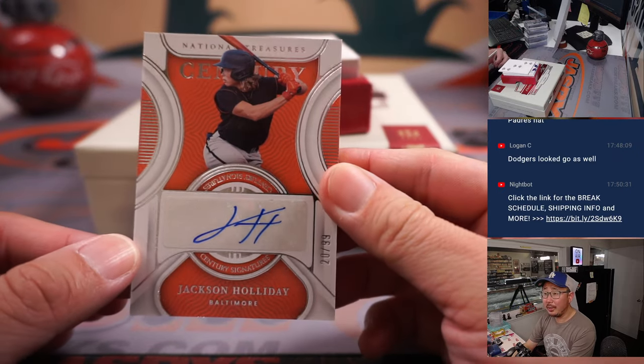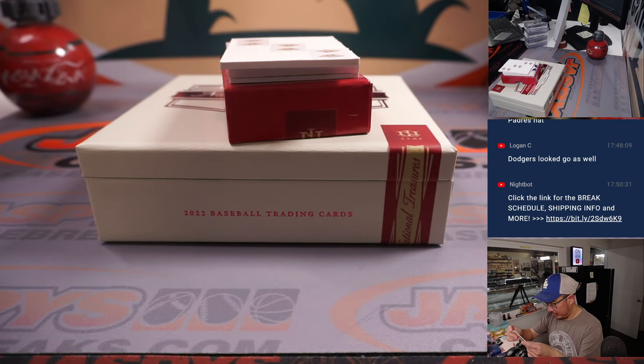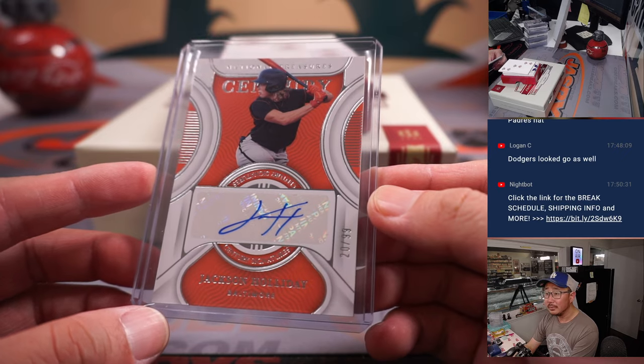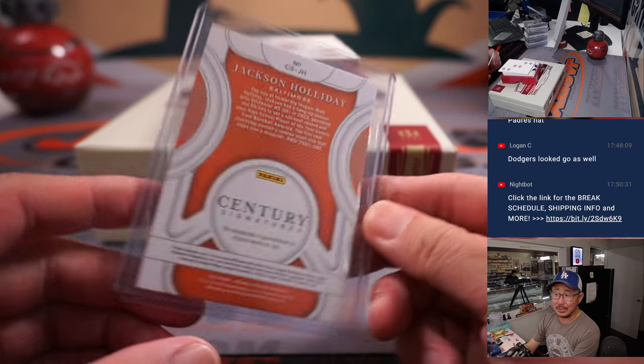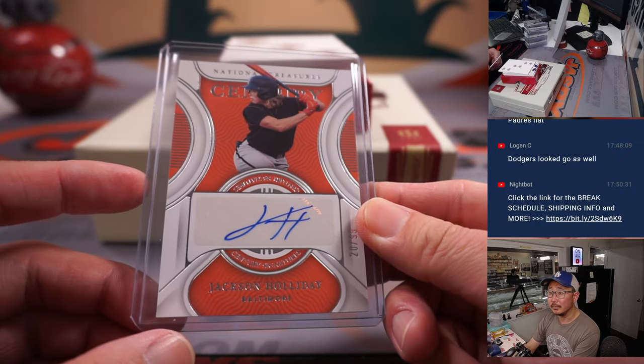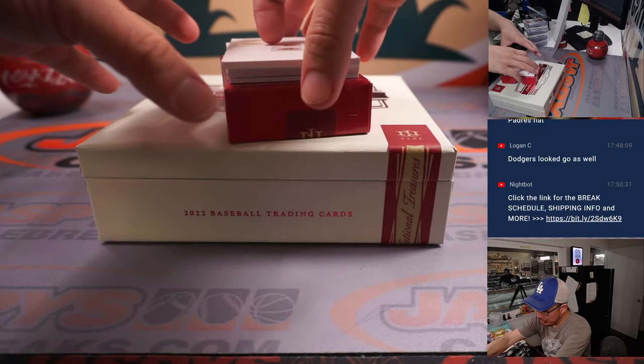We got Holiday. If we took a holiday, it would be so nice. 20 out of 99, Jackson Holiday, Kevin M. and the O's. Number 1 overall pick, Matt Holiday's kid. Kevin picked up the Orioles straight up.